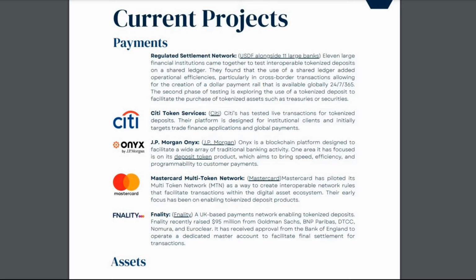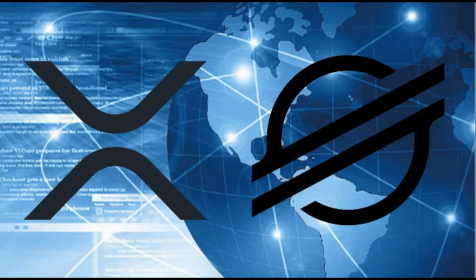They also have Finality, a UK-based payments network enabling tokenized deposits. Finality recently raised $95 million from Goldman Sachs, BNP, DCC, Nomura, and Euroclear. It has received approval from the Bank of England to operate a dedicated master account to facilitate final settlement for transactions.